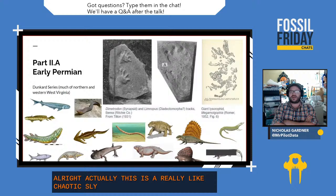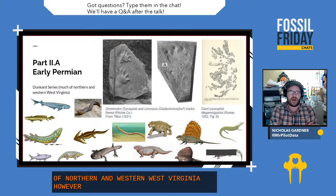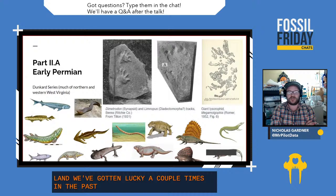The Permian of West Virginia actually covers most of northern and western West Virginia. However, a lot of the rocks are not exposed, and a lot of it is on private land. We've gotten lucky a couple times in the past. Some of the first things that were ever found were these wonderful trackways representing Dimetrodon and probably something similar to Diadectes. The fossil print is called Limnopus.